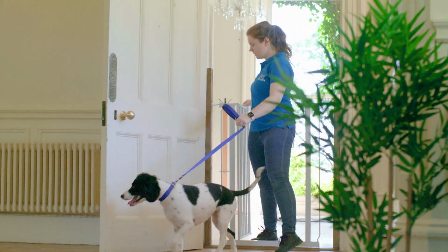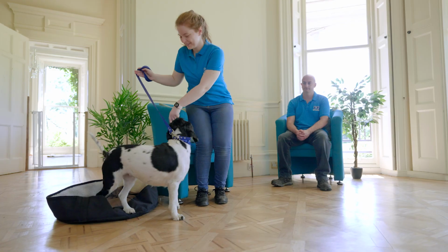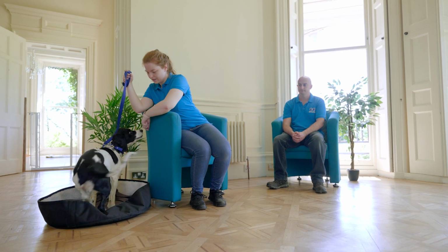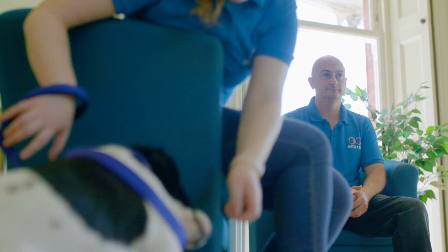Step 3. Once your guest is settled and your dog is calm, you can open the baby gate and let them into the room. If your dog chooses to stay where they are, even with the baby gate open, that's fine, as we do not want to force an interaction. Ask your visitor to remain relaxed and completely ignore your dog. This includes no looking, touching or talking to them.